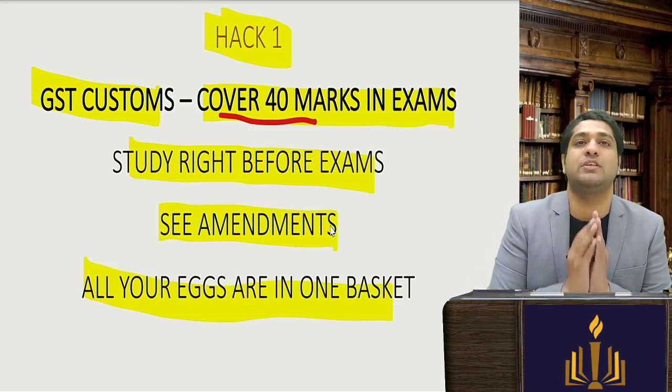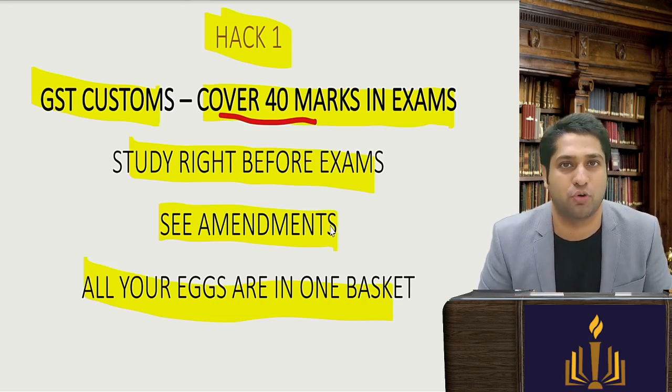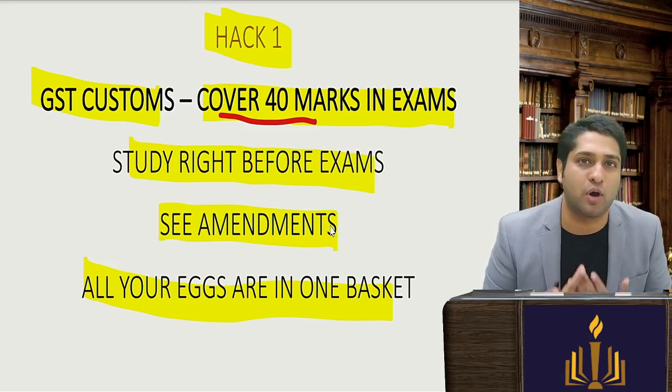Once we have 30 to 40 marks in our pocket from here, I'm sure you will be able to score. Then what is the next hack?